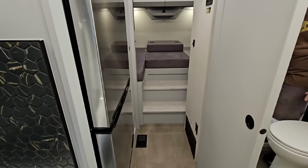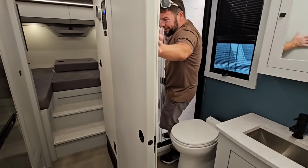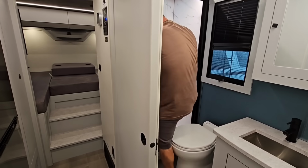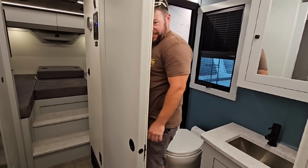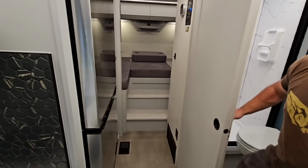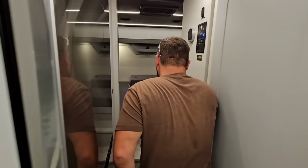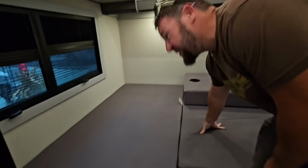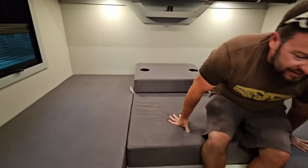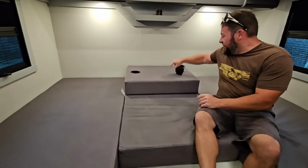And then in the back, I'll let you come in. Trying to get out. Actually, you know what? If they opened up the other way, which they do, it'd make it a little easier to get in there, I think. I'll let you lead the way into the bedroom. Cool. You tell me what you think. Actually more headroom than I thought, because it goes up a little bit there. I bet there's a ton of storage underneath here outside.